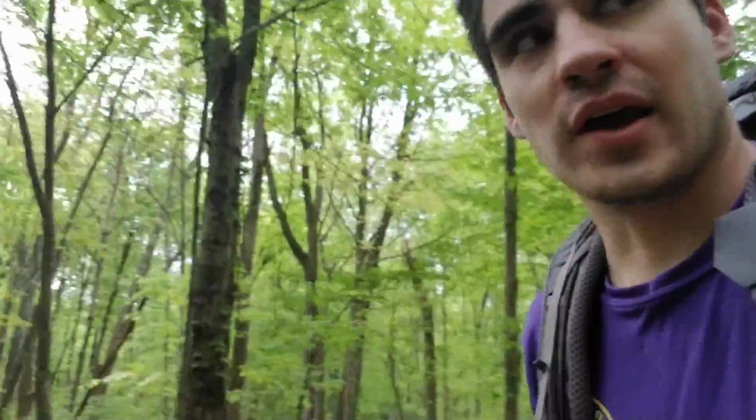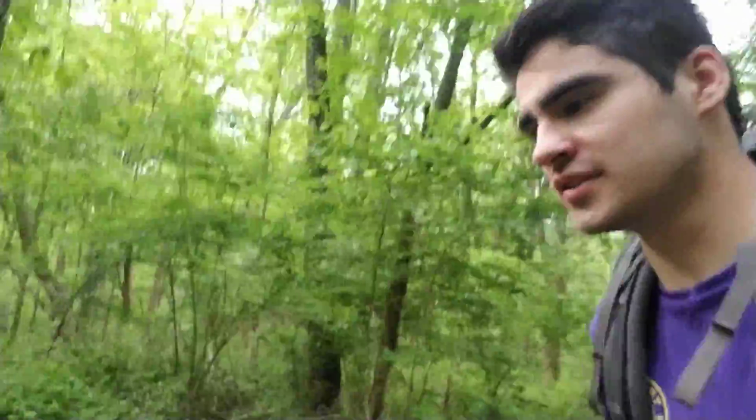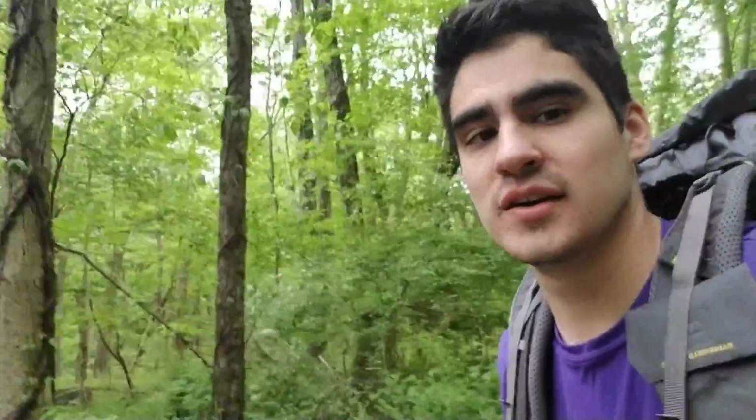It was supposed to get down in the 30s tonight, early May. There was rain in the forecast, but I'm not too worried about it. I don't really mind the rain too much. And yeah, I'm hiking counterclockwise, starting at the southern trailhead.